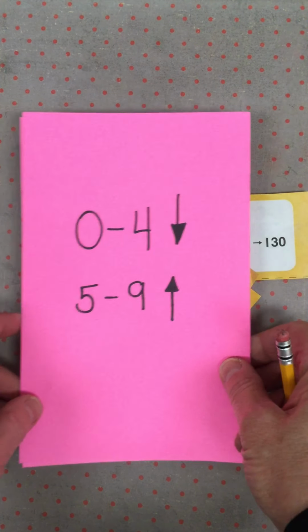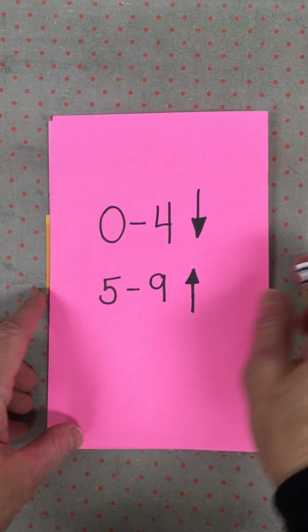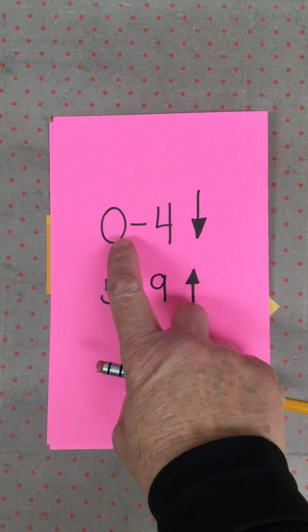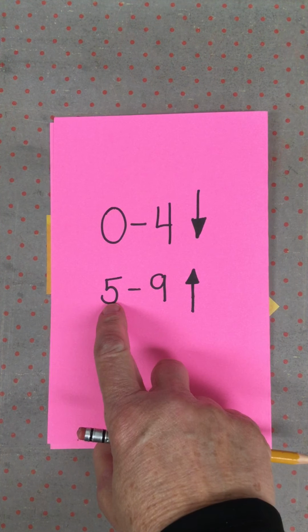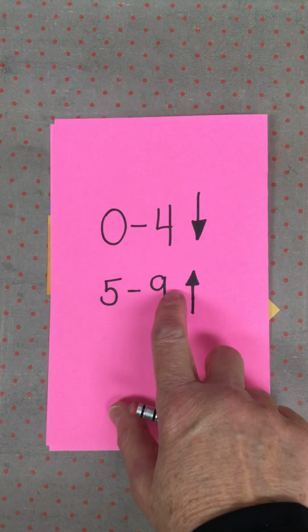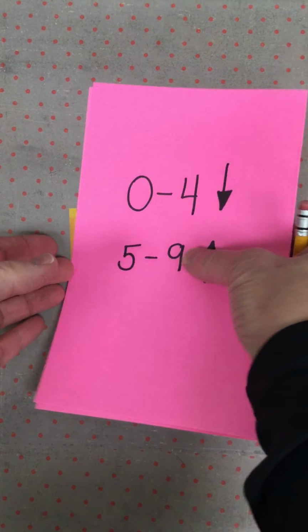And then we're going to always be using this tool again of rounding. When the digit next to the one that you are rounding is between 0 and 4, you'll stay down. When it's between 5 and 9, you will go up. Always, always write this tool on your paper. Okay, so let's get started here.